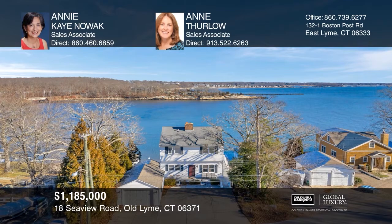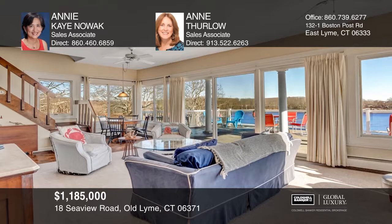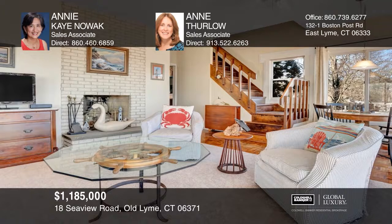Don't miss this once-in-a-lifetime opportunity to own a waterfront property on Long Island Sound with your own private beach, no flood insurance required. This home offers a flexible floor plan with up to five bedrooms, plus a fireplace, a garage and paved driveway, maintenance-free decks, and water views from almost every room.